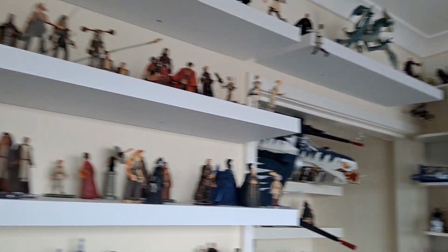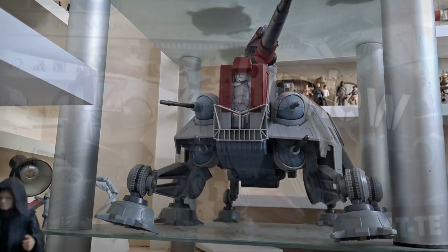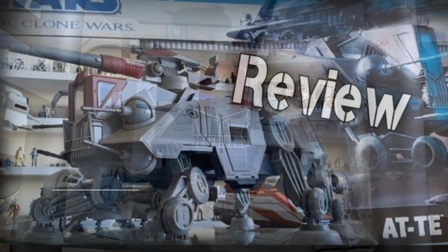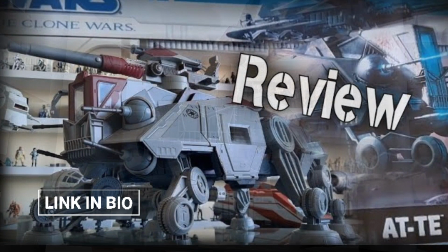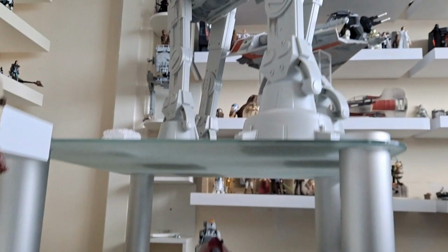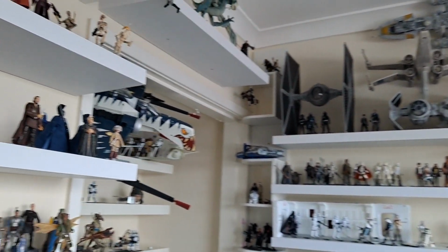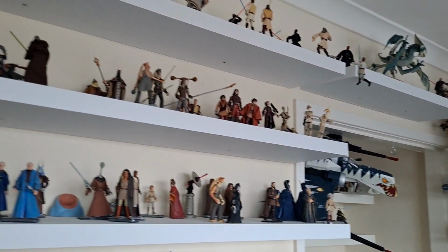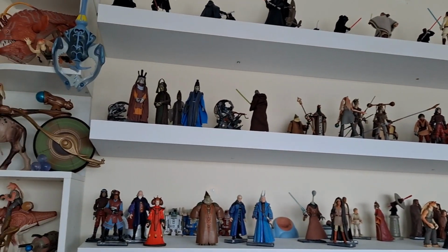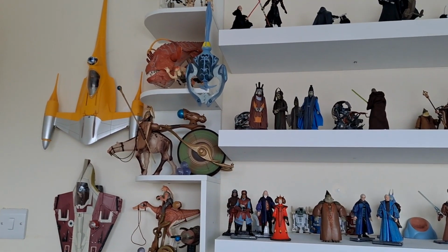Ladies and gentlemen, where do we go from here? What else have I got for Attack of the Clones? Oh yes, indeed. If I go down here, I've got a separate review of it as well. The ATTE. I might film that a bit later on in the video if you bear with me. It doesn't look so good down there. It's the only place I've got for it, just below the AT-AT. The All-Terrain Tactical Enforcer is a wonderful vehicle. Get hold of it if you can for Attack of the Clones. Would be great to see it repacked in the vintage collection, wouldn't it?